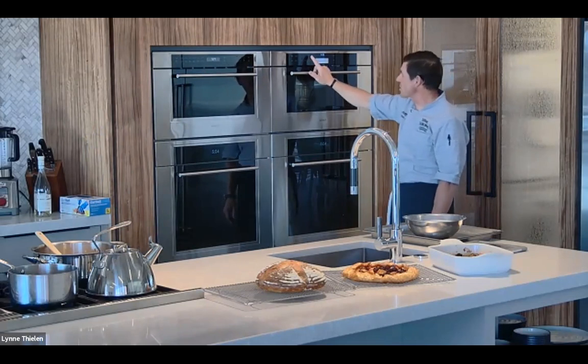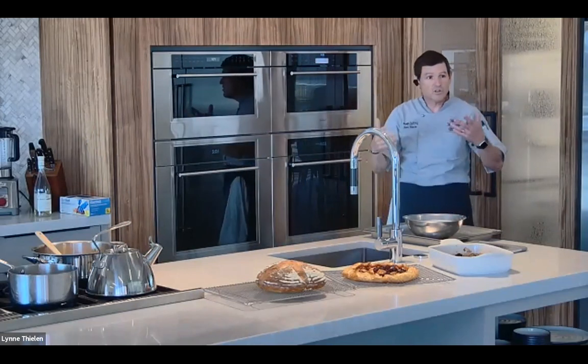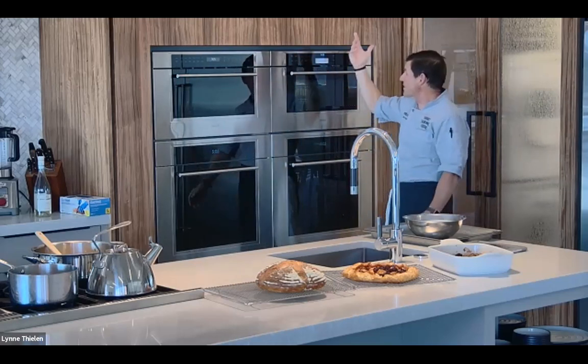Well, there's leaf spinach, there's cauliflower, there's broccoli, there's peas, there's green beans, fresh green beans, carrots, mixed vegetables, corn on the cob, beets, Brussels sprouts, asparagus, summer squash, all these different vegetables that you can just throw in there and say, I don't really know how long I should cook this. So let's look at asparagus.